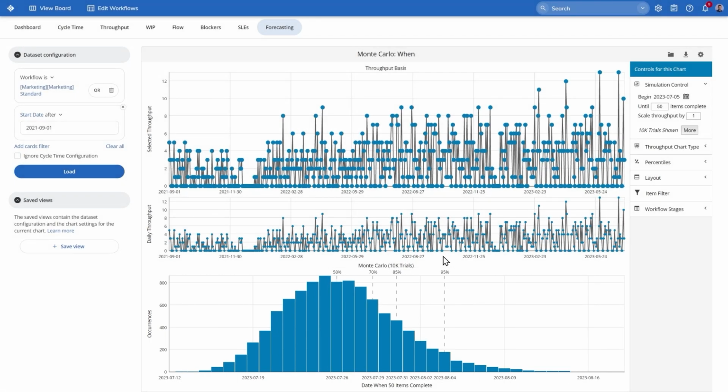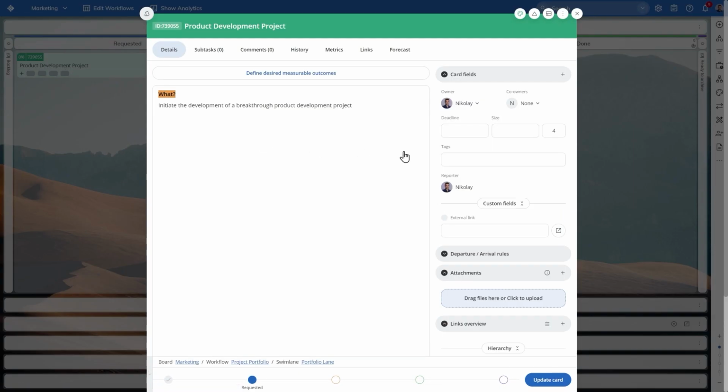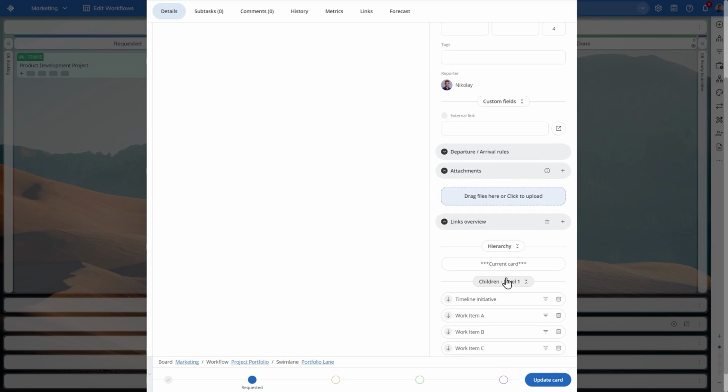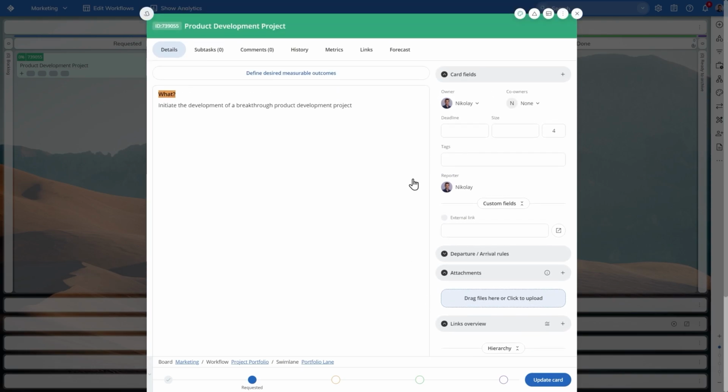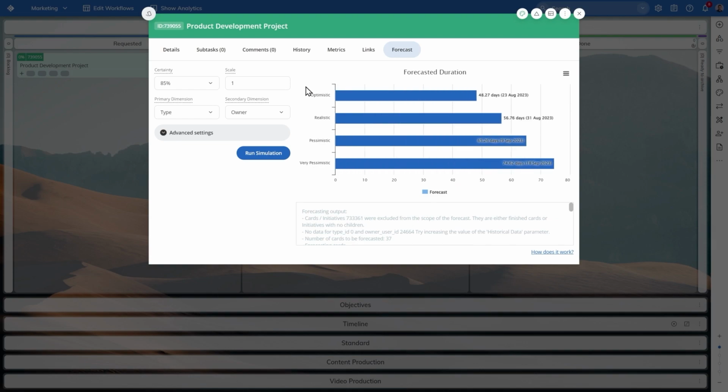To ease this process for project planning, we've integrated the simulations inside every initiative on your boards. The only prerequisite is to ensure that your initiative is broken down into child work items. Then, inside the Forecast tab, the system will provide you with a forecast based on the historical completion rate of previously finished lowest level work items, similar to the ones constituting the current initiative. With the primary and secondary dimensions, you can specify what criteria those previously finished work items should meet.